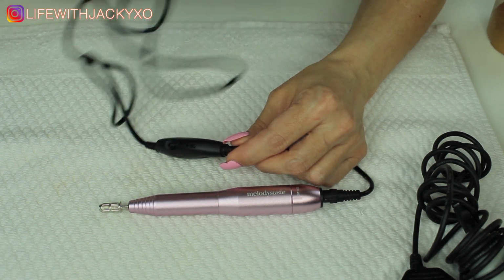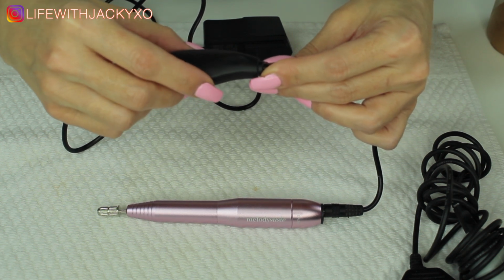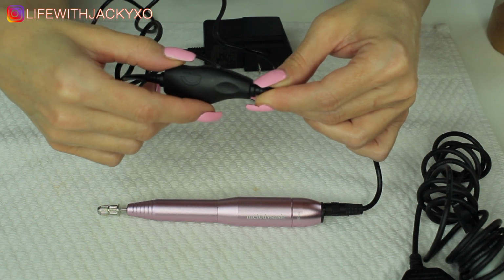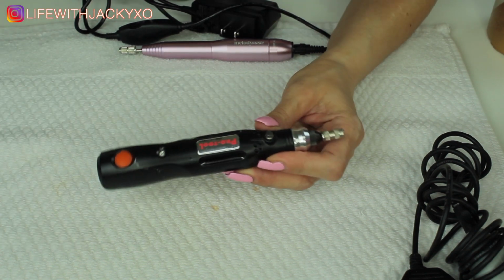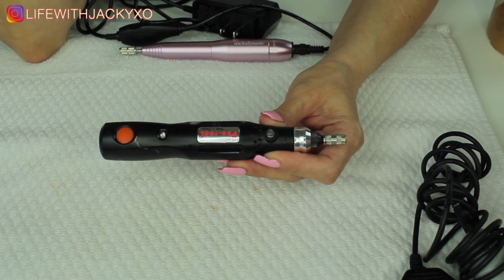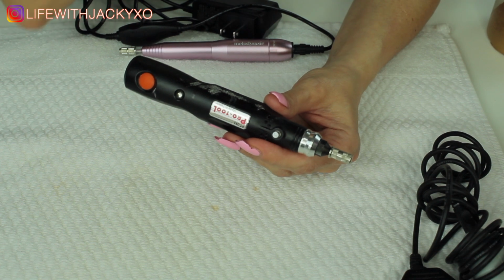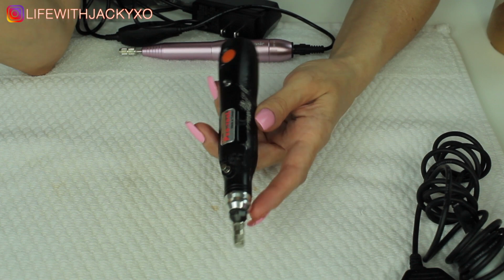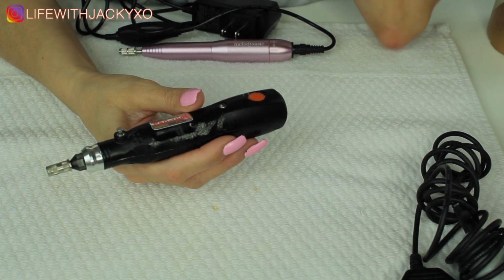You obviously plug it to the wall, and right here you have the setting. This is the little speed control, the little knob, and you can raise it to go faster or lower, on and off. This one I bought because I am a cosmetologist. I'm able to go to a nail distributor not far from where I live, well, about a good 20 minutes away, and I'm able to go and buy supplies there, but you're only allowed to shop there if you have a nail salon.